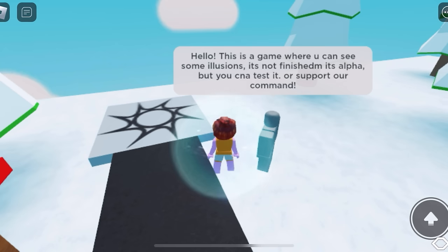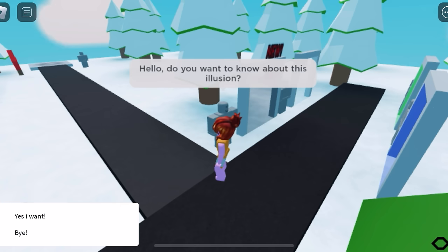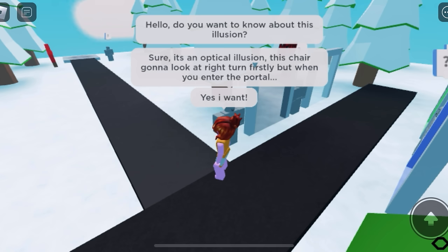The illusions game. Hello, this is a game where you can see some illusions. It's not finished. It's alpha, but you can just test it or support our command. Hello, do you know the what? Yes, I want. Sure, it's an optical illusion.